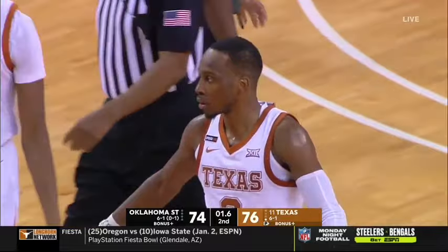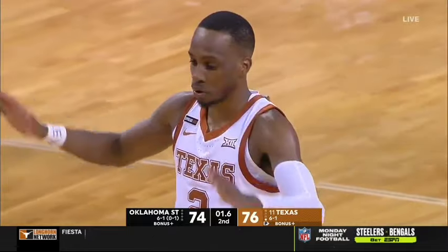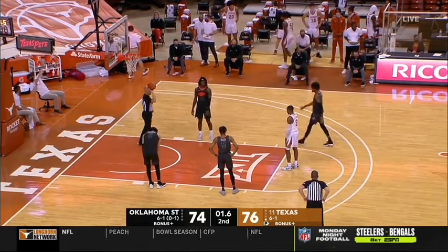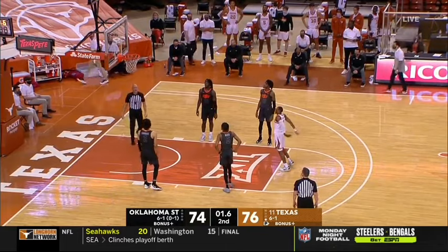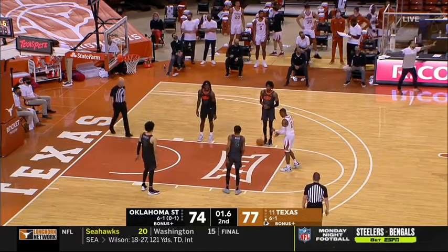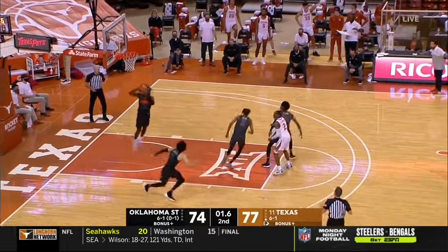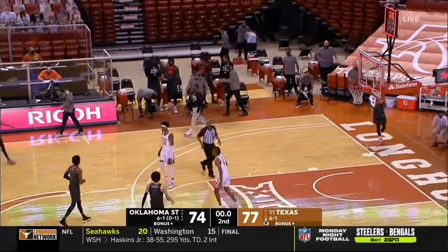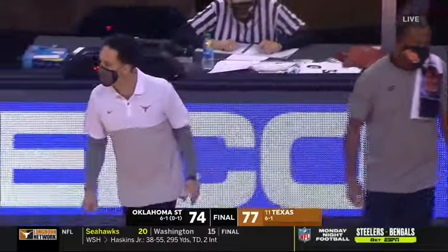So if Coleman hits two, Texas is in a great spot. Anything less than that sets up a final heave potentially for Oklahoma State. It's the first three-point game. And Coleman is who made the big shot to win the Maui Classic against North Carolina, showing his late-game poise. Whiteley's got to heave it. A little too much, and Texas holds on, taking down Oklahoma State 77-74. Two teams.